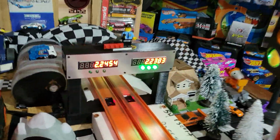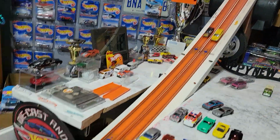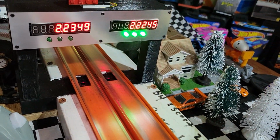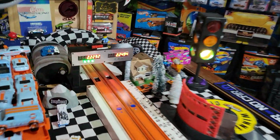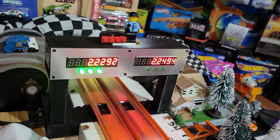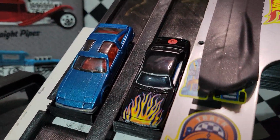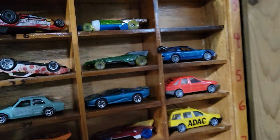Passat 2238 and a 7,000 speed. 2224 gets him and a 10,000 speed. Let's see what he does against the Sierra. Camaro 2229 and a 20,000 speed. And it looks like the Black with Flames Camaro wants its number one spot back. Oh yeah. 2229. Johnny just put a spanking on the CQ.